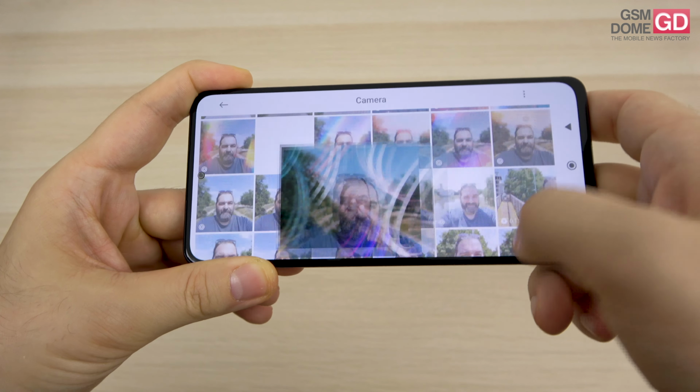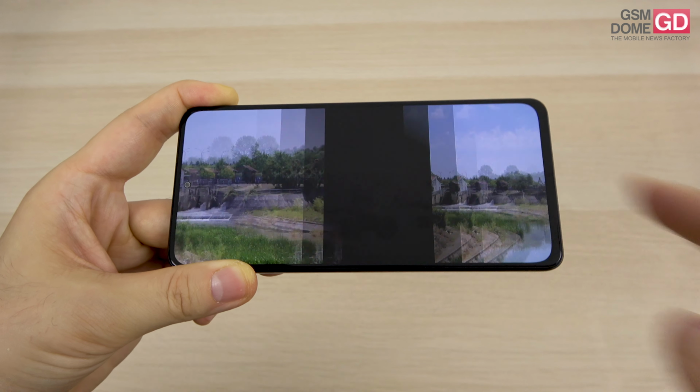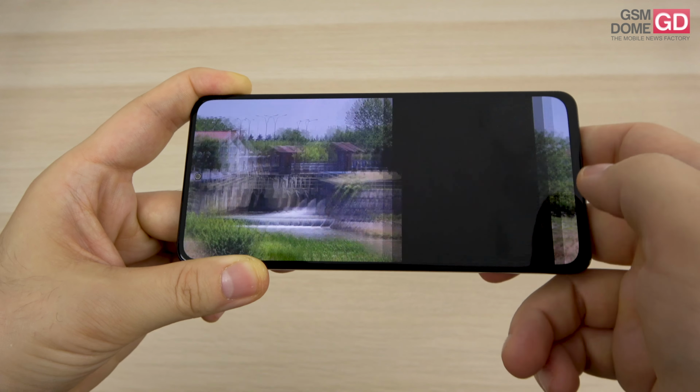Now the main camera, I'm happy to inform you that there aren't big color differences between the main camera and the ultra-wide one, so it keeps pretty much the same color calibration. I also have to say that the zoom is just decent. We're lacking a telephoto camera, but at around 3x is, well, decent electronic zoom.